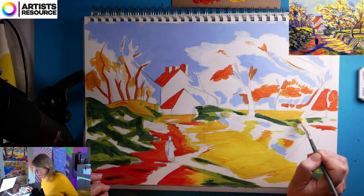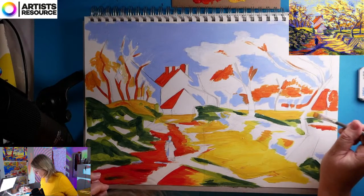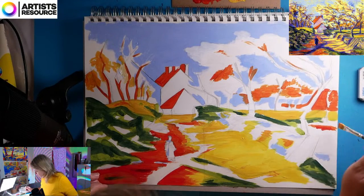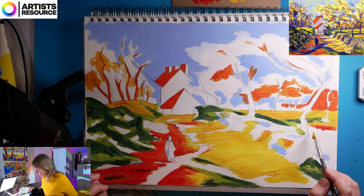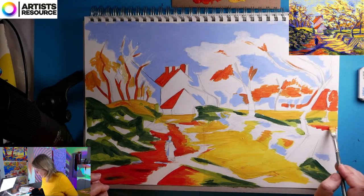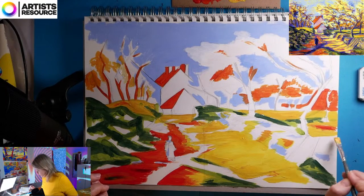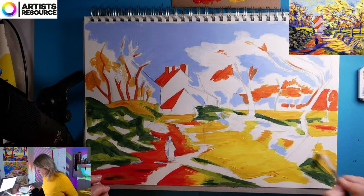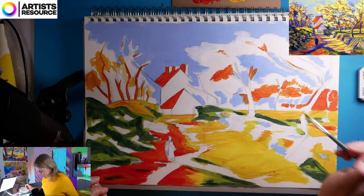I hope this turns out to be one of my favourite interpretations of artists' paintings. Then there's blue there. And then what happens here? It's kind of blue, there's a bit of yellow. There. And then we can go up and do some trees.